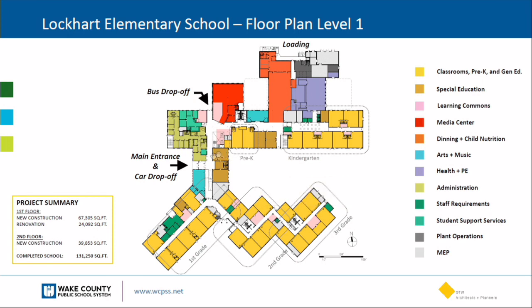So at the end of phase one, once the new addition is built, the gymnasium building will be torn down, because the new building will have a new security vestibule right at the front door, a new administrative and student support services suite, new media center, new dining area, multi-purpose, and most of the pre-K and all the pre-K and kindergarten classrooms will be located on this floor as well. Now, at the end of phase one, when the addition is complete, everybody will move back out of the Zigzag building into the new addition, and we'll begin renovations of the Zigzag building.